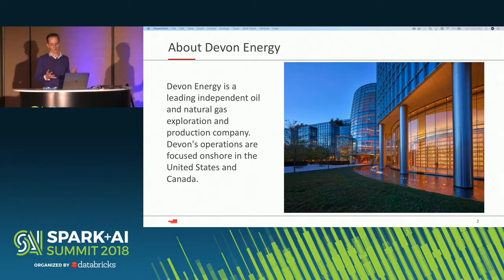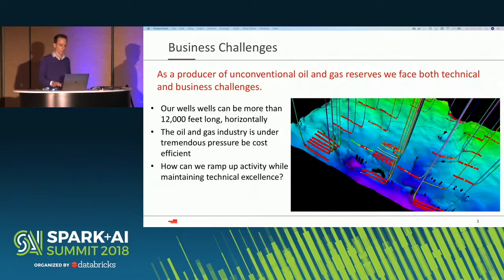A little bit about Devon Energy. So we're a $22 billion company, but not a whole lot of folks have heard of us because we're upstream oil and gas. And so we're an independent oil and gas producer based in Oklahoma City. We're focused on onshore US and Canada. We're primarily an unconventional producer, which means that we produce from tight oil formations, tight natural gas formations.